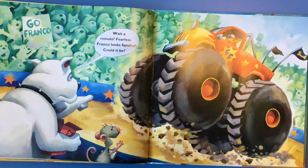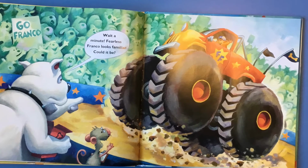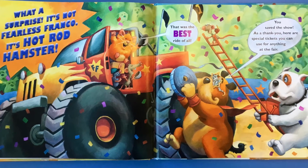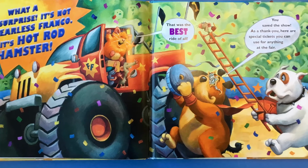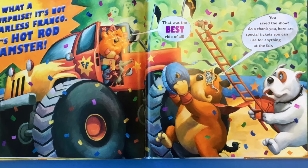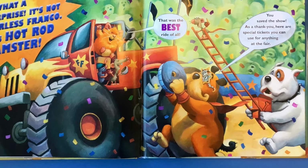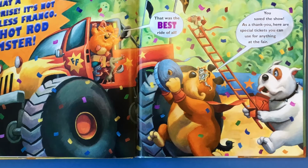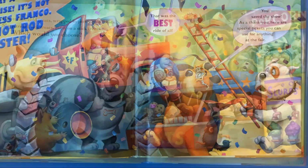Wait a minute. Fearless Franco looks familiar. Could it be? What a surprise. It's not Fearless Franco. It's Hot Rod Hamster! That was the best ride of all. You saved the show. As a thank you, here are some special tickets you can use for anything at the fair.